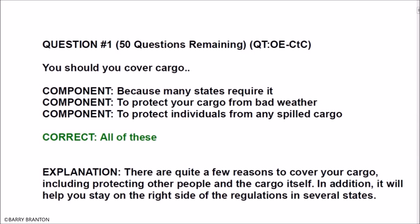Question number 1. You should cover your cargo because many states require it to protect your cargo from bad weather, to protect individuals from any spilled cargo. All of these are correct.